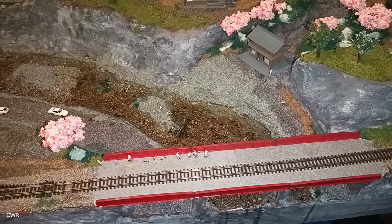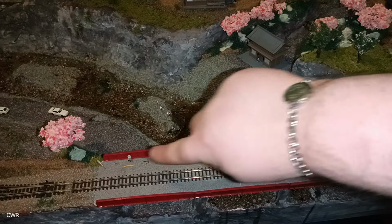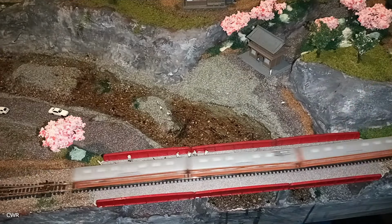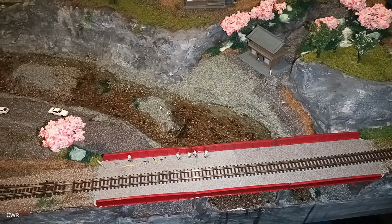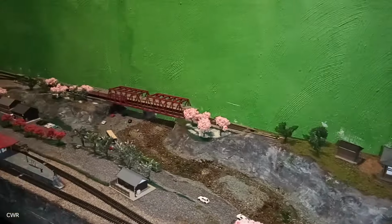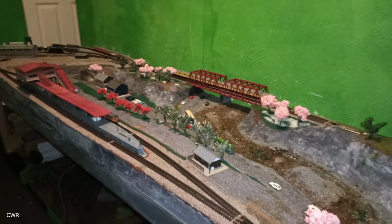This bridge, which is wider than it needs to be, really, but it does the job. I want to get another pack of these line side workers to put on more up this end. That is going by very quickly. It's not on a very high speed setting at all. I think it's on about 40 or 30. That's a little bit better. So it passes the canary one.